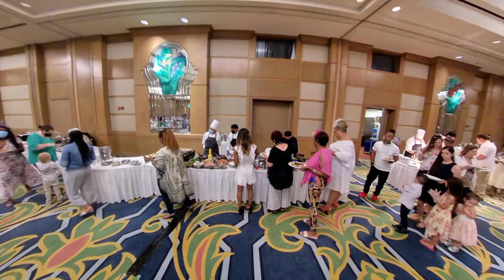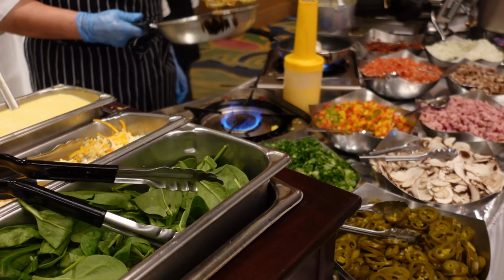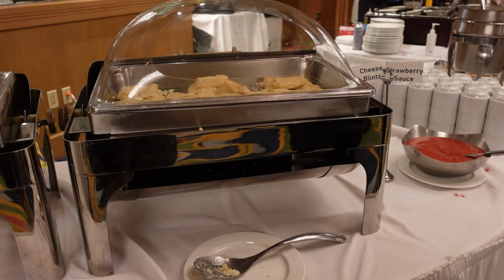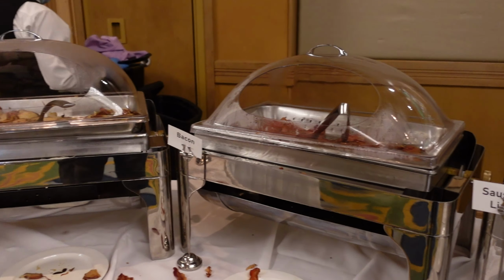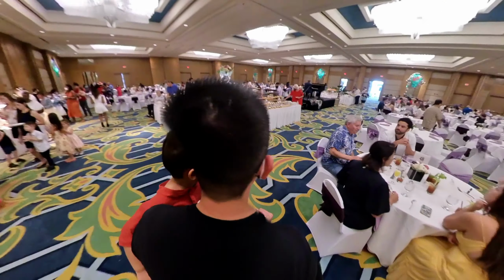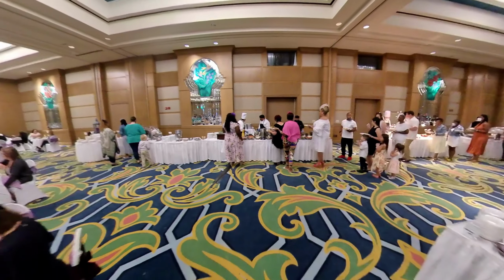I think this is where we have the omelette stations. And the last station is your breakfast items. Here is where you can find cheese blends, sausage, bacon, and potatoes.